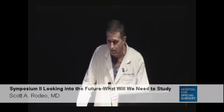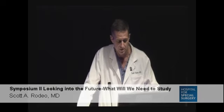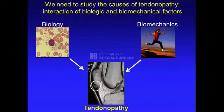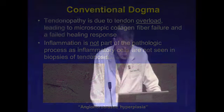So in the spirit of this, I'm going to start right out into what I think we need to study. I'd like to focus today on tendinopathy. I think we need to study the causes of tendinopathy, in particular focusing on the interaction between biologic and biomechanical factors, which I think are both to be considered and probably lead to these changes in tendons that are so common in our practices. Now, the conventional dogma teaches us that tendinopathy is due to tendon overload, leading to microscopic collagen fiber failure, a so-called failed healing response. This dogma also teaches us that inflammation is not part of the pathologic process, as inflammatory cells are typically not seen in biopsies of tendinosis.